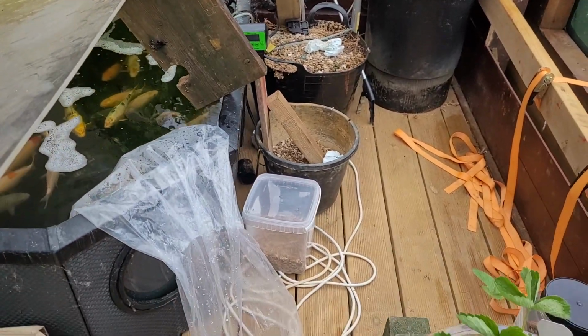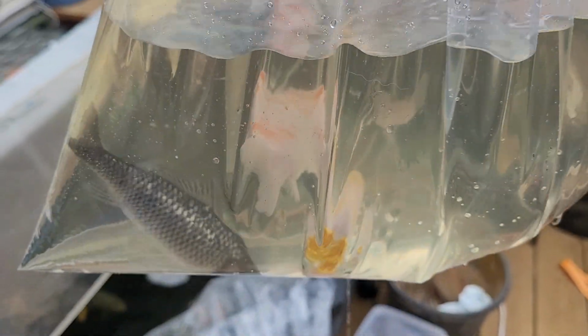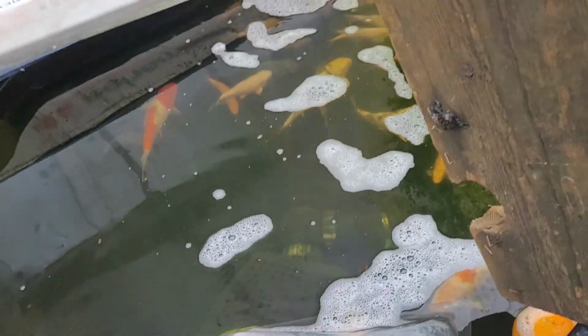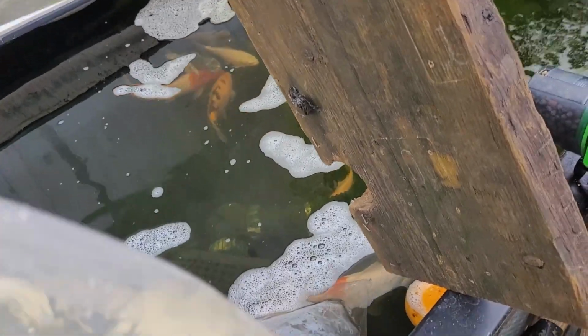Just putting the second baggies of fishies to float, but you can really see now at Kahaku. I'll see if I can pop in a little clip of what he looked like originally, if I can work out how to do it. But yeah, he's got a bit of a leak in this bag. Yeah, very faded now, bless him. Look, float them in there, and then get them all floating.